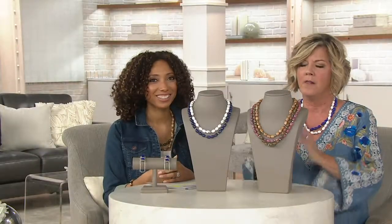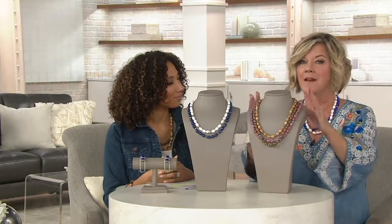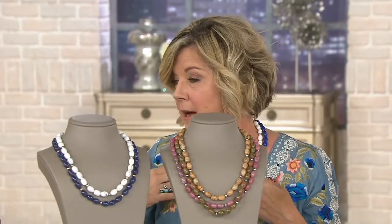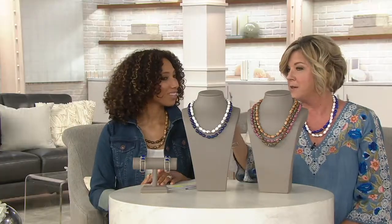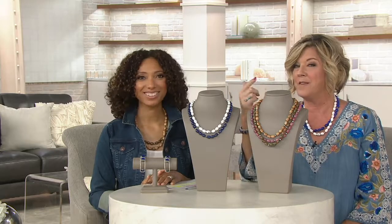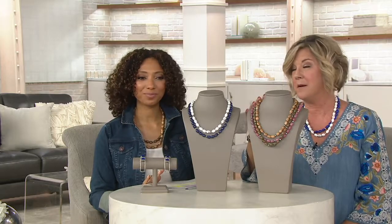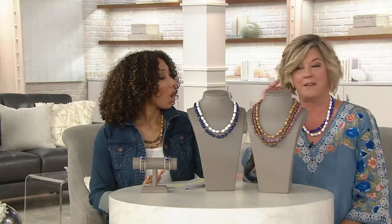So we talked about the size of the bead, the shape of the bead, the length. I think 21 is a great sweet spot, because look, I can wear it inside the collar of a blouse on a V-neck, but then to give you the 3 inches to drop it down even further, think about fall, think about those chunky sweaters. So back to the size of the beads, these beads aren't going to get lost. These beads are going to stand on their own.